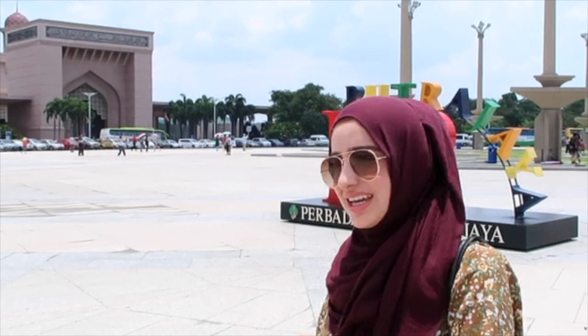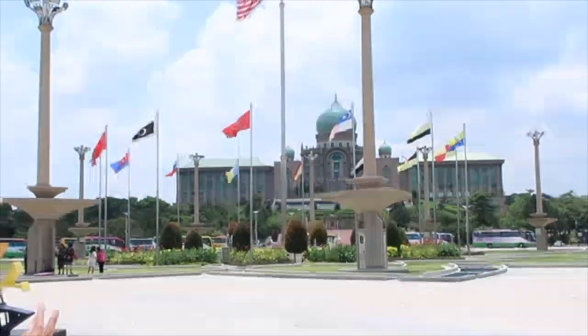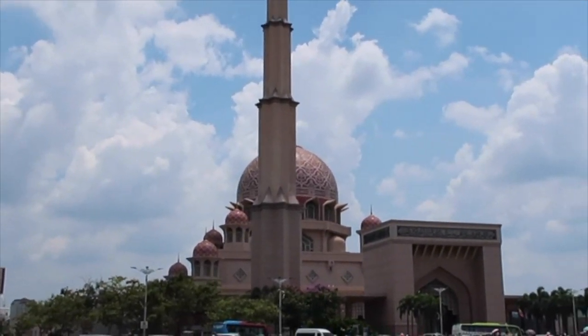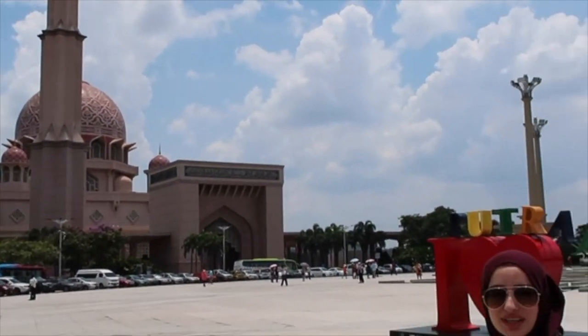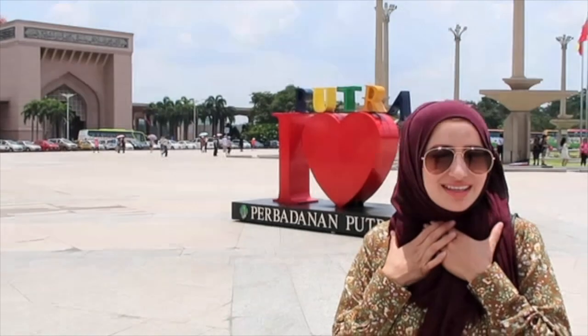Hey guys, assalamu alaikum. So I'm in, where am I? Putrajaya. Yeah. And that is the government building, but that is the most beautiful mosque. One of the most beautiful mosques. Yes, because Malaysia is filled with all these beautiful mosques. I'm so in love. If I could do another teaching program, Malaysia.